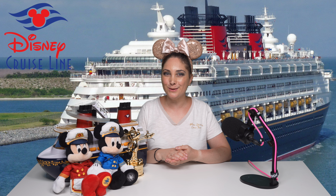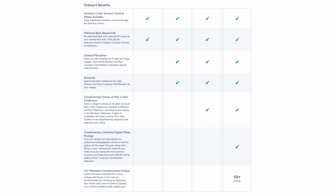And here's a more detailed look at the onboard benefits. Exclusive cruise terminal check-in where available. Enjoy a dedicated members only line through the boarding process. Welcome back aboard gift. Be welcomed back with a special gift unique to your membership level. 1 gift per stateroom based on highest Castaway Club tier in stateroom. Onboard reception. Enjoy a private reception on 8-night and longer voyages where Gold, Platinum and Pearl Castaway Club members experience special entertainment. Discounts. Special discounts created just for Gold, Platinum and Pearl Castaway Club members on your voyage.